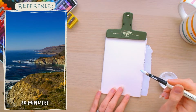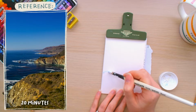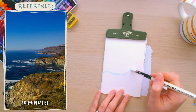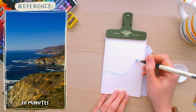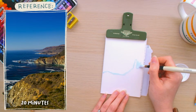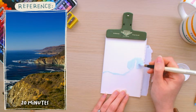I'm going to start with where I want my horizon. Like I said, I want it quite low, and then I'll work up from there. I also need to leave space for my lighthouse. I do find it quite easy to work negatively for where you want it to start, if you've got anything on the horizon line.